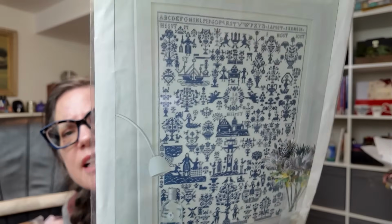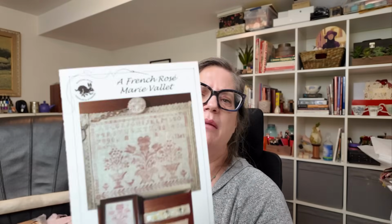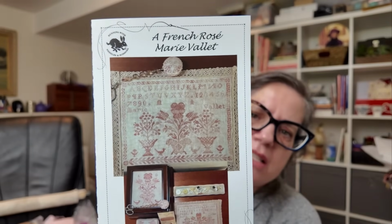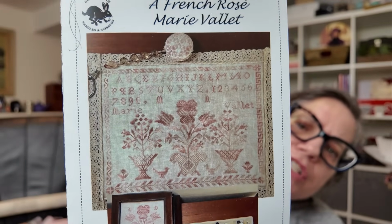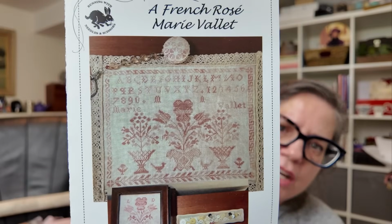I'm not going to start this anytime soon. My God, I have so many huge samplers to stitch on. So I don't have to worry about it for quite some time. And then I told you I ordered this, a French Rosé by Running with Needles and Scissors. Contented Needleworker Kim finished it already. Renee restarted it. I started it.